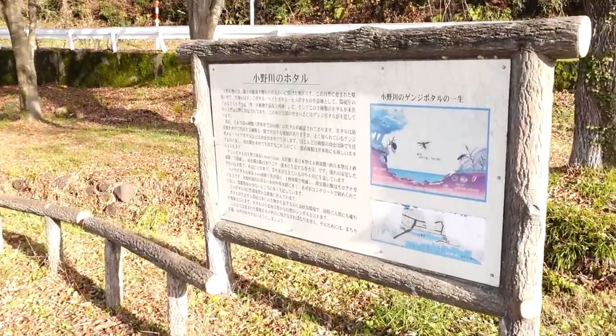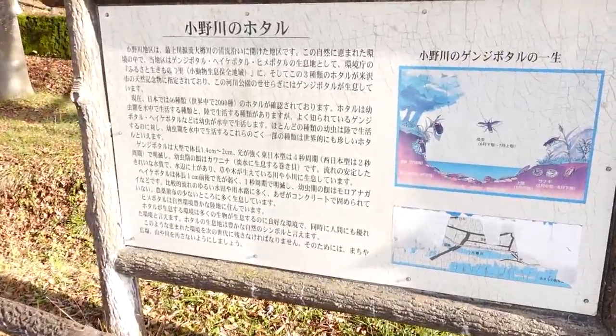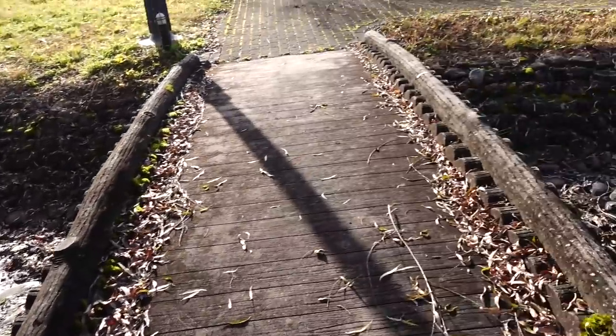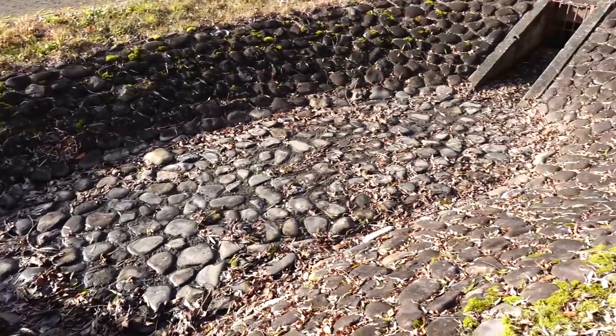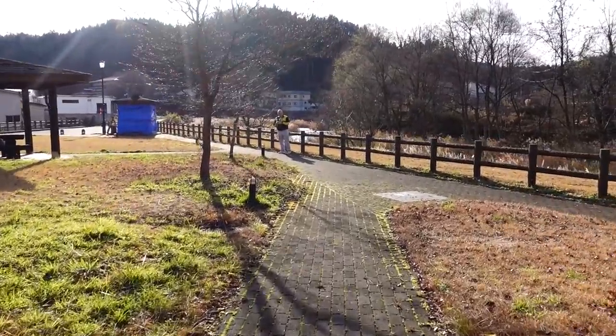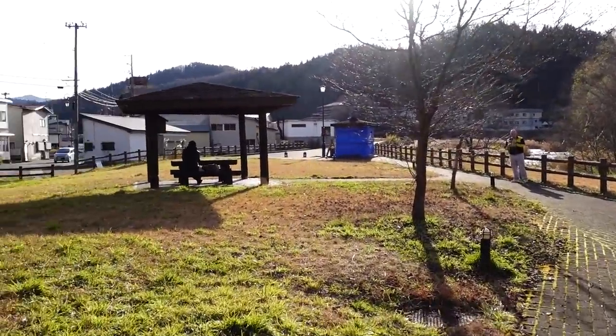And you know what? This area looks like it is famous for fireflies. That's what the sign says. Interesting. I guess these ditches here were created for the fireflies. Let's go to our bench and wait for our ramen.